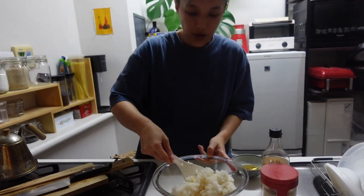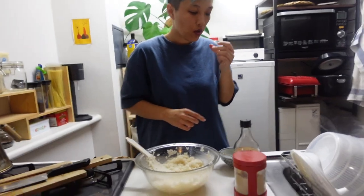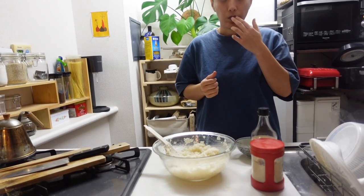Half first, little by little. Little by little, until it's coated all the grains, ne? Good. And also you want to have it cooled down, but by the time our friends come, we'll be already cooled down, right?